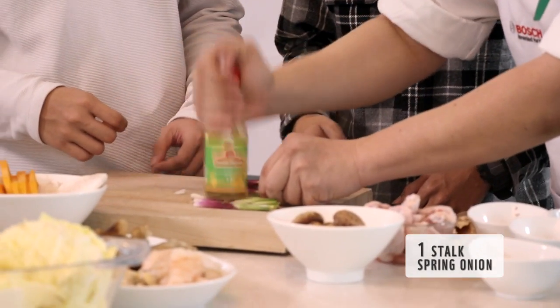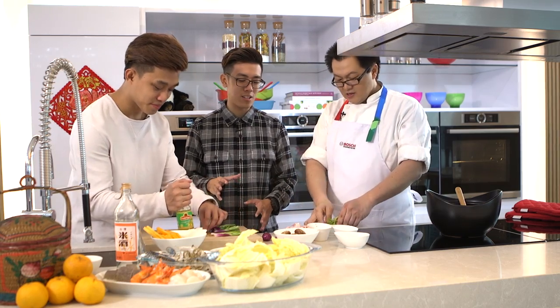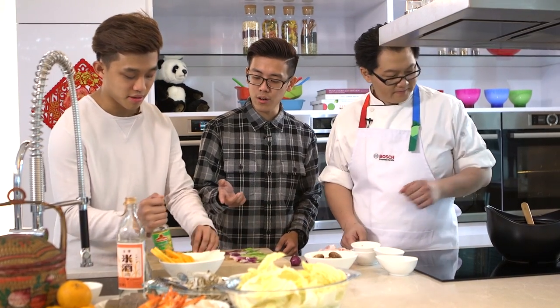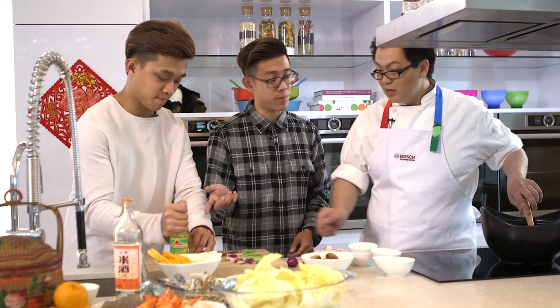Smash it, lightly smash it. Right. Is this to release the fragrance? Correct. Do the same for the whole bundle. So this is a root of a plant. So it's coriander. Coriander roots.